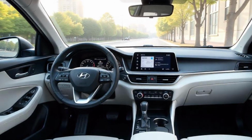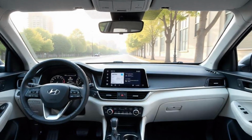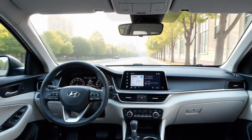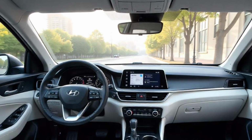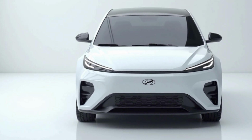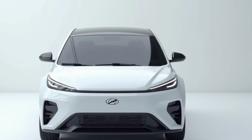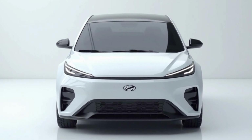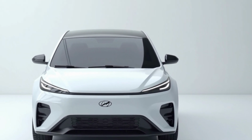The inclusion of a roof-mounted electric fan ensures a continuous supply of fresh air, enhancing passenger comfort on longer trips. Driver-centric enhancements. Recognizing the pivotal role of the driver, Hyundai has integrated several features to enhance the driving experience.